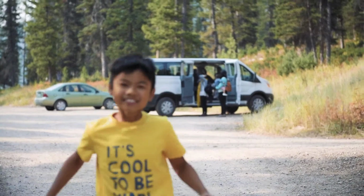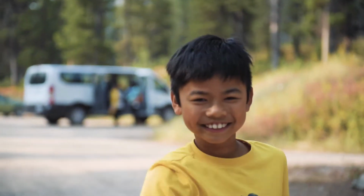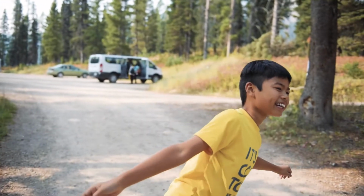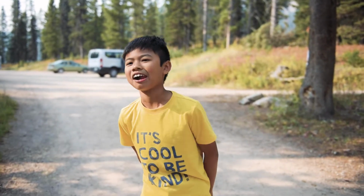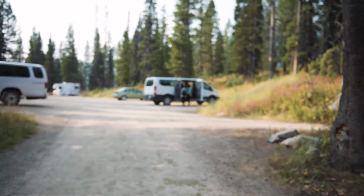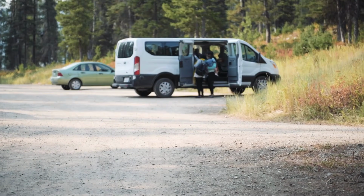Dylan's ready for some hot springs. I see the hot springs. Yeah. Okay. Maybe kids can do it too because the temperature's not that hot. Like 93 degrees.